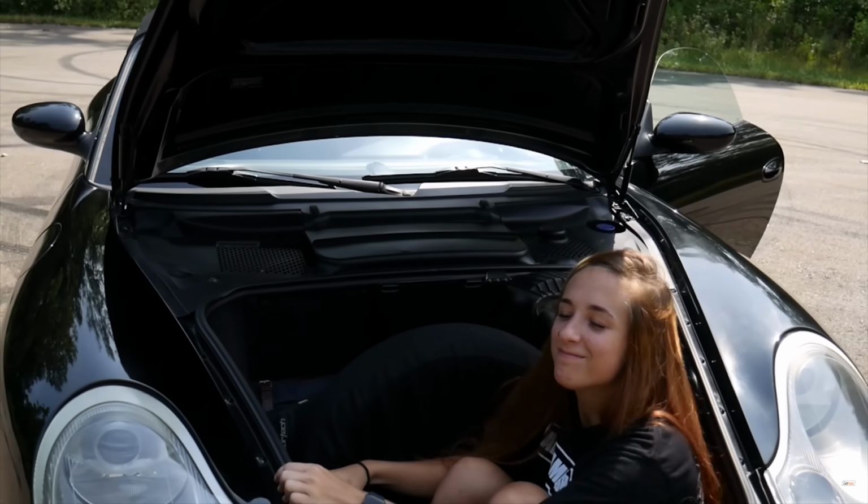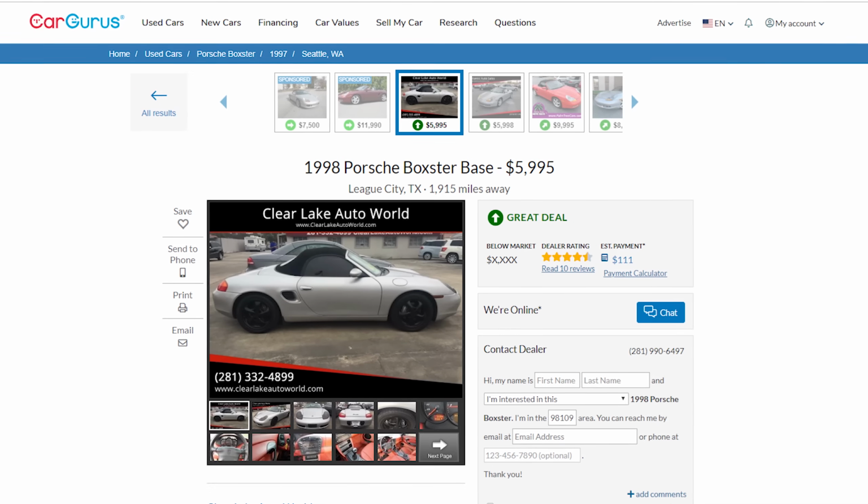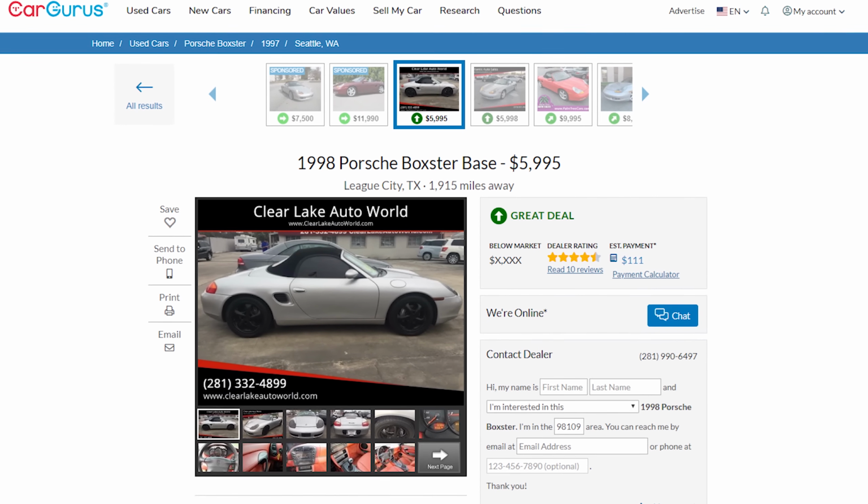And you want to know one of the best kept secrets about the Boxster platform is that it doesn't have just one, but 2 trunks. Yeah, mid-engine layout, FTW, baby. Now, you can find a 986 Boxster like this one for under 6,000 bucks all day long.